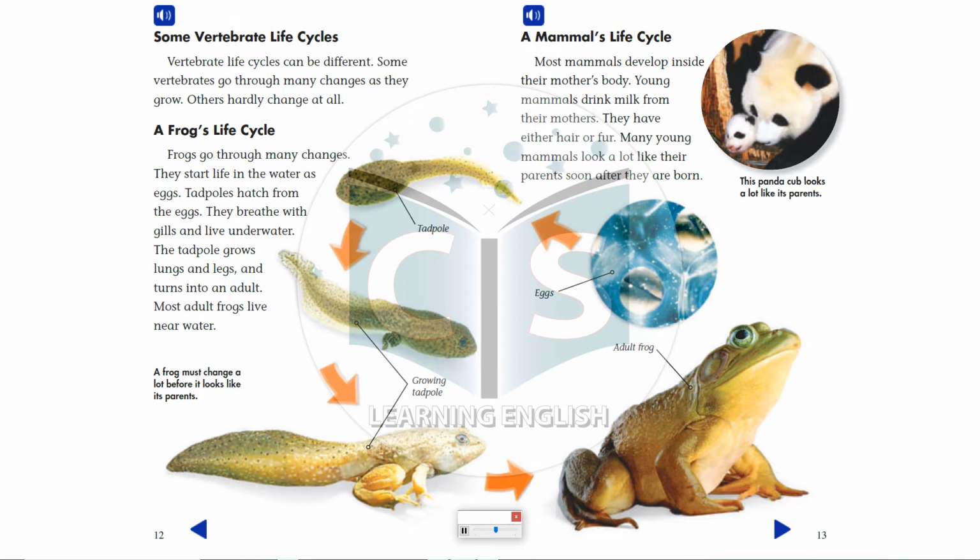They start life in the water as eggs. Tadpoles hatch from the eggs. They breathe with gills and live underwater. The tadpole grows lungs and legs and turns into an adult. Most adult frogs live near water.